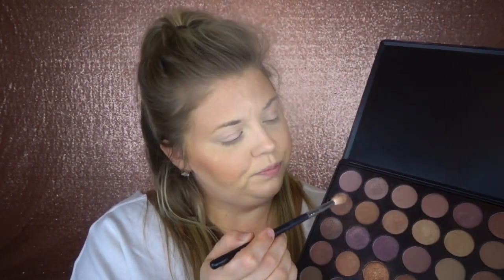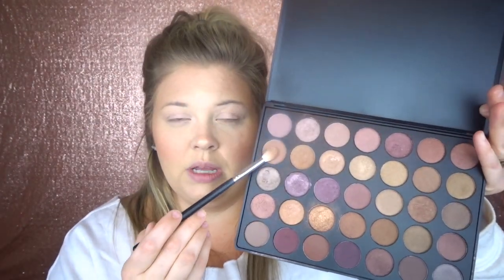If I know anything about eyeshadow, it's get you some good brushes. Morphe M441. It's like a fluffy, medium size brush. It's not huge, it's not real small, it's just kind of medium size. So we're gonna start with this color. I don't know the names of these, but I'm just gonna show you. And then just sweep that all over. Don't go too high with it though. You don't want it up here in your brow bone.